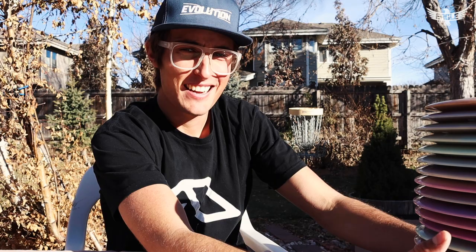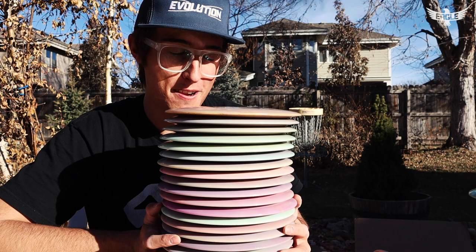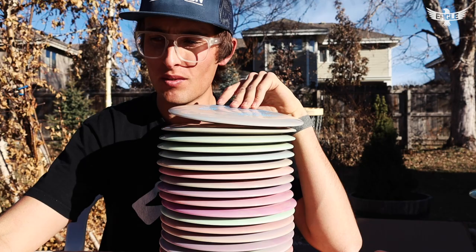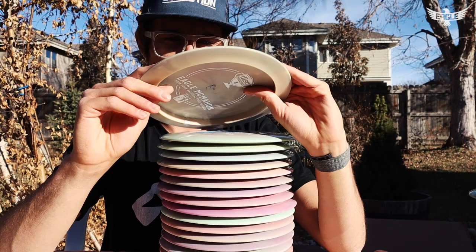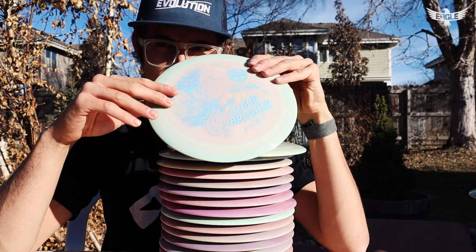This is my stash of prototype Cloudbreakers. The first ones to come in the mystery boxes. This one's not that pretty, but I'm not gonna say anything. I'm just gonna cycle through these one by one. Try to get decent lighting. And I had the opportunity to go to the Discmania warehouse right when they got in. And I was able to pick out some of the best ones.